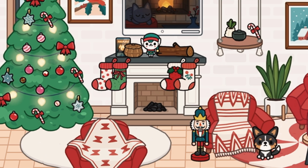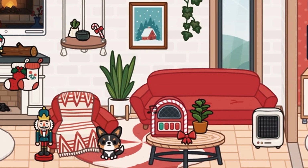So some of the ornaments are from the free gifts, some are not. The elf is from the mountain cabin in that tree compartment. The nutcracker, it's either from the free gifts or from the festive furniture section. The dog is from the free gifts. The white plant and that gray pot on the shelf, those are from the mountain cabin. The wood is also from the mountain cabin. The fireplace CD is from one of the houses in the winter section. And again, there's a heater.